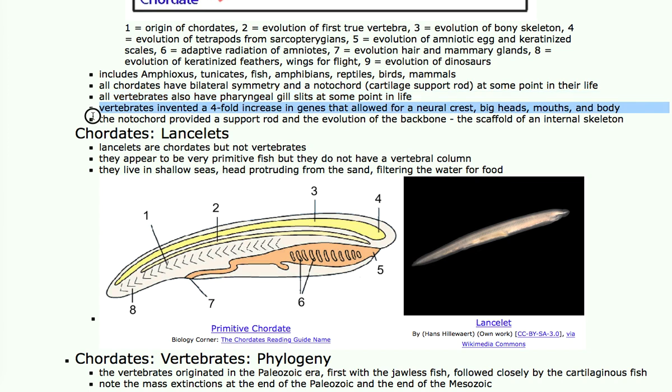Vertebrates experienced an explosion in Hox genes. We think a fourfold increase occurred due to a mutation that allowed for building more complex structures. And like the neural crest, which is the brain and spinal cord, big heads, big mouths, and a big body for eating. So bigger predators for eating bigger prey.